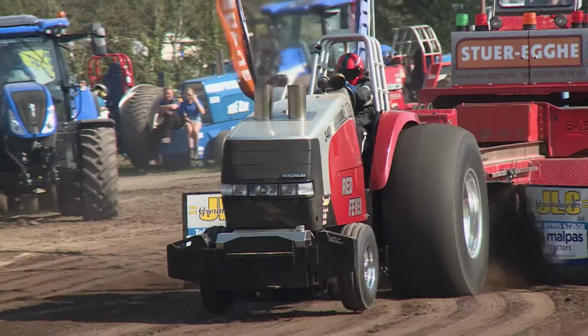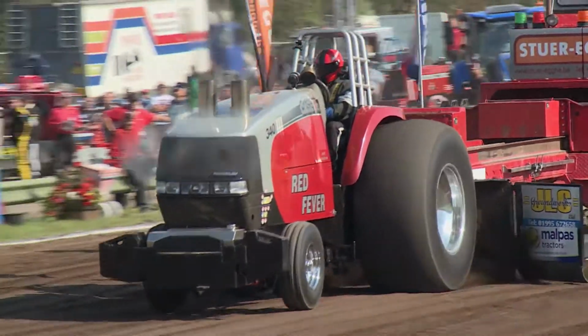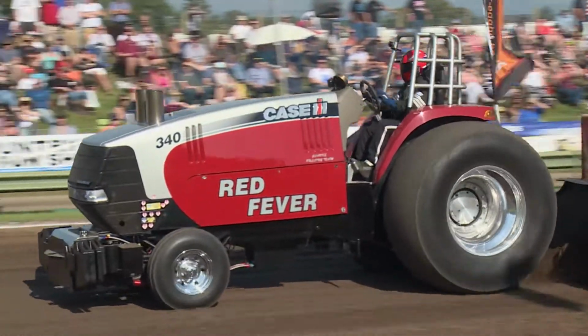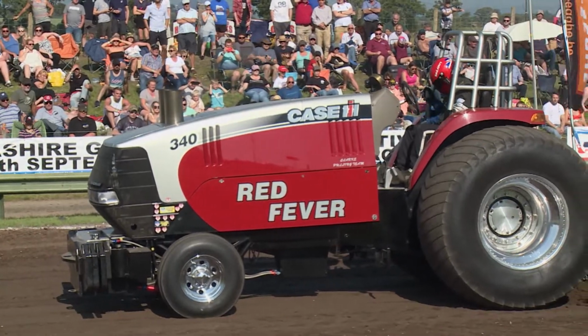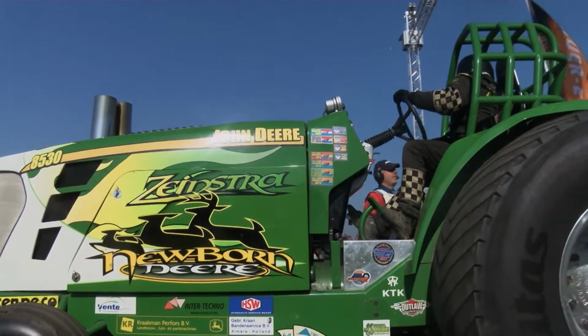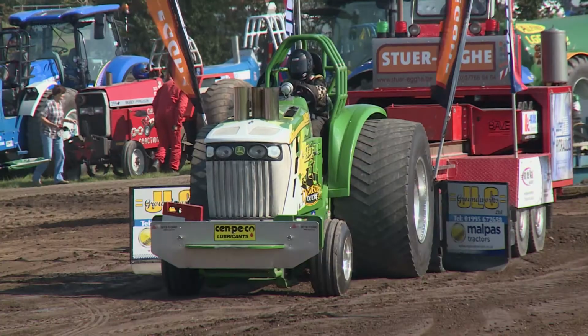Well, Jeff's giving it all he's got today. That is a good looking pull. Oh no, he's off the power. Something's gone wrong there. And his final measured distance is 63.07. Oh, damn and blast. Number 2 in the points.